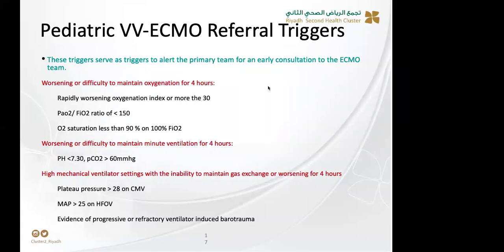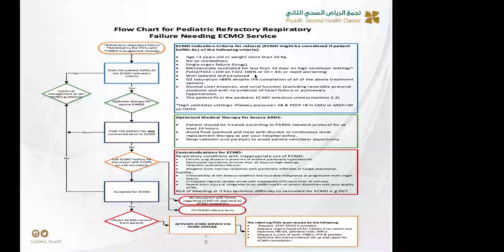Also, patients on high mechanical ventilator settings with inability to maintain gas exchange or worsening for 4 hours. We identify these patients with a plateau pressure of more than 28 on conventional mechanical ventilation. We also identify patients on high frequency with a mean airway pressure of more than 25, or evidence of progressive or refractory ventilator-induced barotrauma. So this is just a roadmap to identifying patients who need ECMO. What is the criteria, like I mentioned just a couple of slides ago, and also just to discuss what contraindications are for these patients, I've mentioned them in the previous slides. I won't go over them here as well.